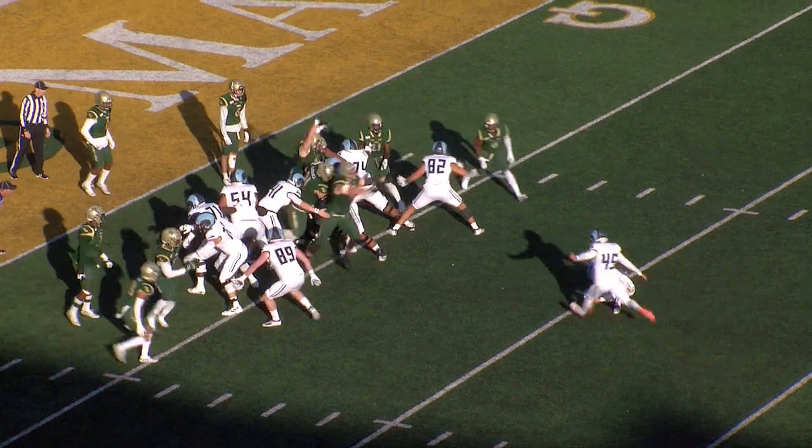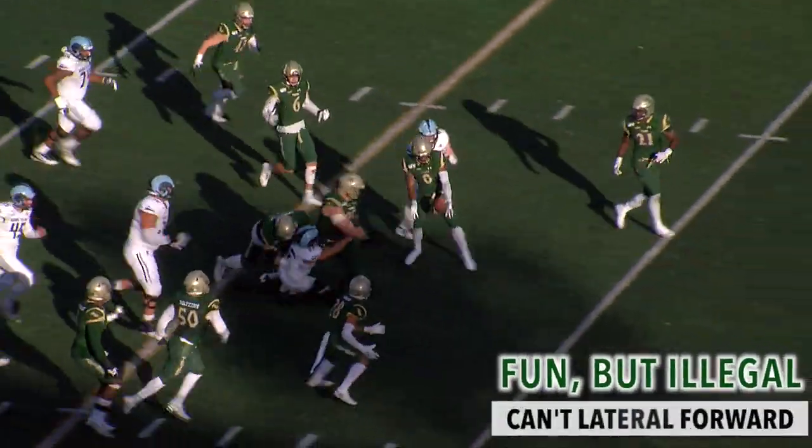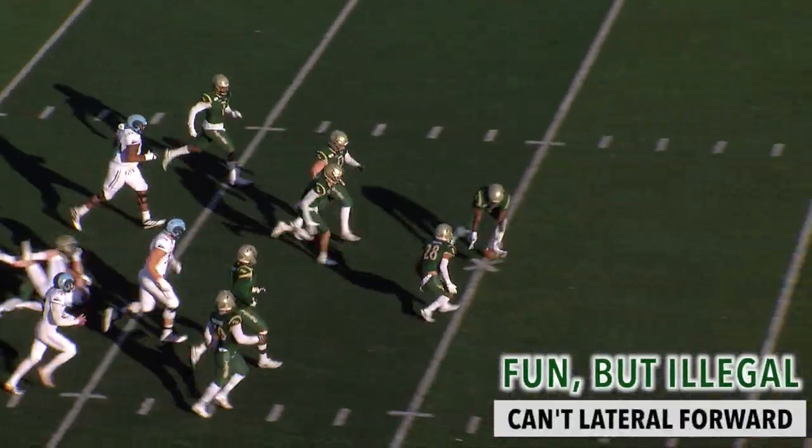C.J. Carrick with another extra point, and they blocked it again. Bill Murray again, and he's got the ball. He's moving, Jay. Eddie, might get called an illegal forward pitch. We'll see.